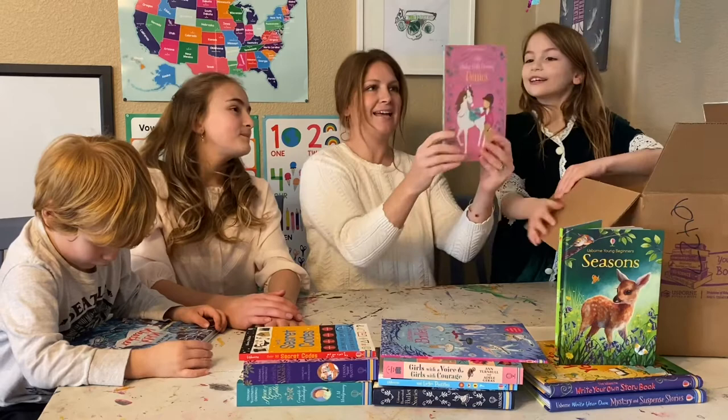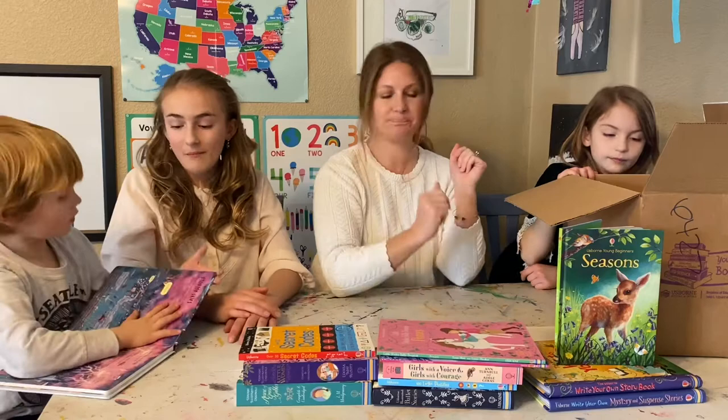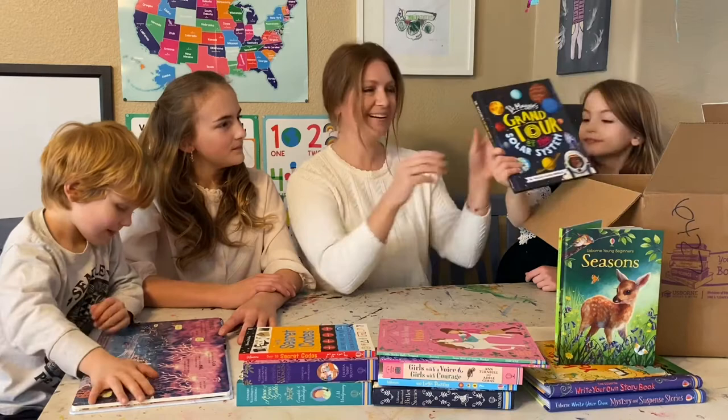Okay, Little Sticker Dolly Dressing Ponies. So another fun sticker book that's kind of like another version of paper dolls. Okay. This is so cool. Could you read it to me? Yeah, we are going to read it to you. For me? See, four-year-old. Very cool.